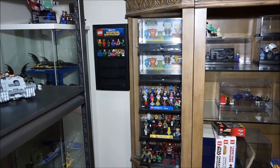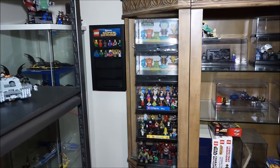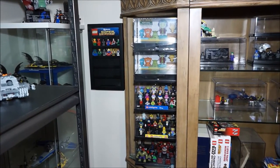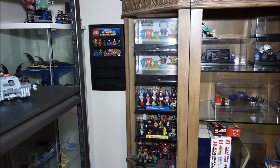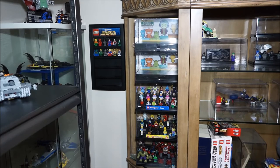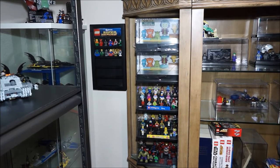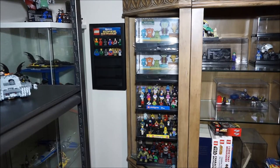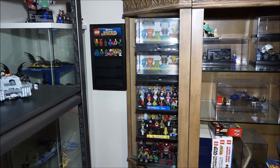Alright, so some more minifigures. At the very bottom there, you see the Marvel Age of Ultron sets and minifigures in a display case. Right above that is the collectible minifigure series 16, and in the middle there, of course, the Disney collectible minifigures, all 18 in a display case, and 2 empty display cases just ready for more minifigures.